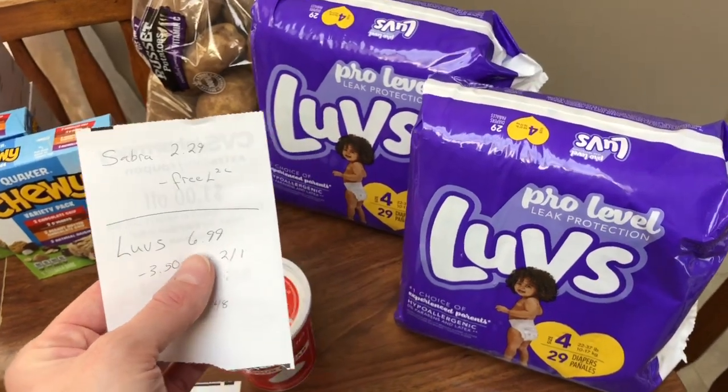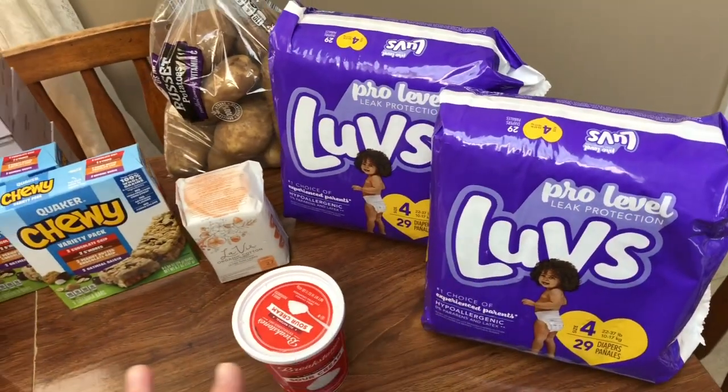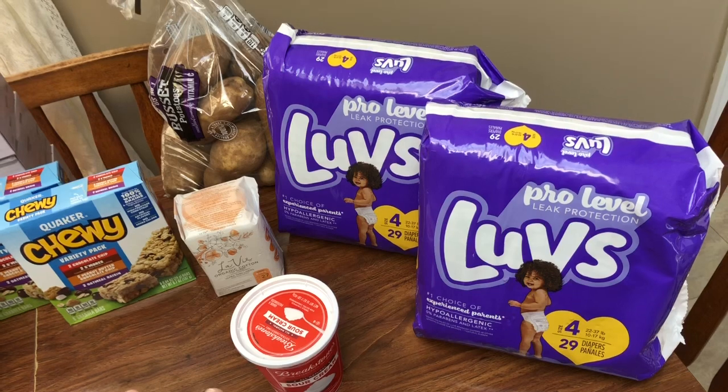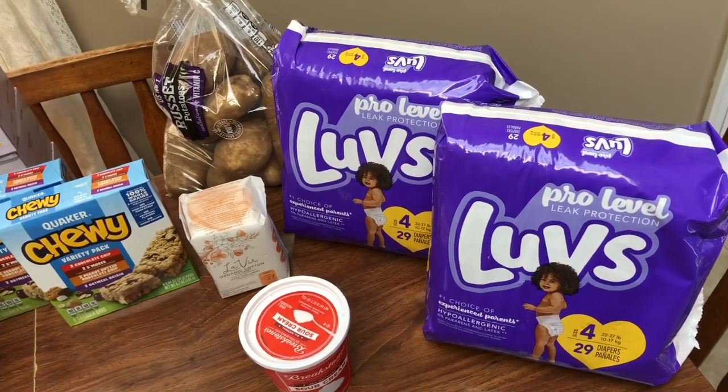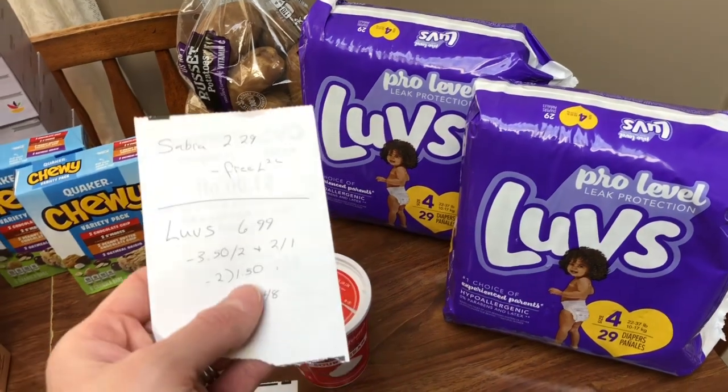All right, the Luvs. I have somebody that wants these from me. I sell things on Marketplace, and I sold one of these, and they said, please let me know if you have any more of these. So I'm going to make some money on these this weekend.